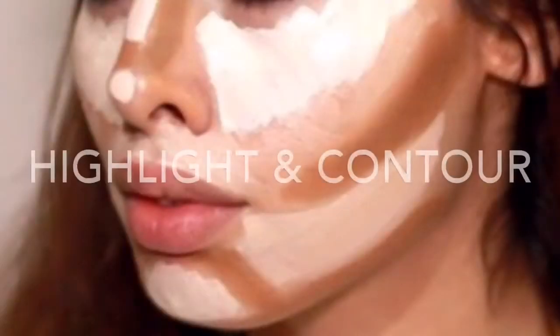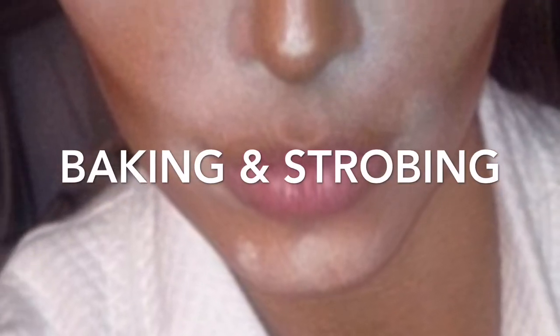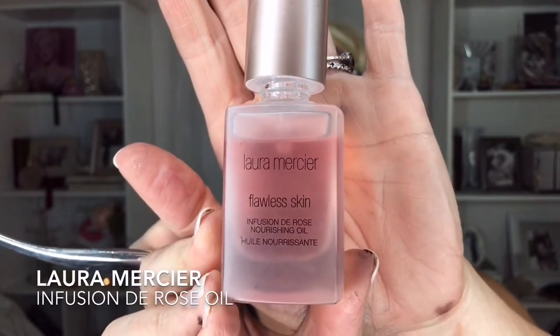I've already applied my foundation here so that we could just move right on to the trends and get a little bit more into highlighting, contouring, baking, and strobing. My goal with these trends specifically is to show you the most wearable versions of these that are not going to be just for photography or dramatic events.